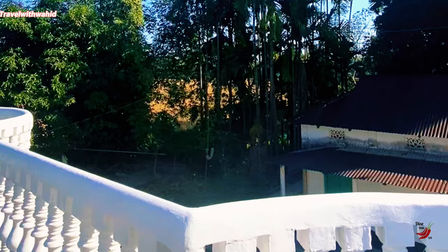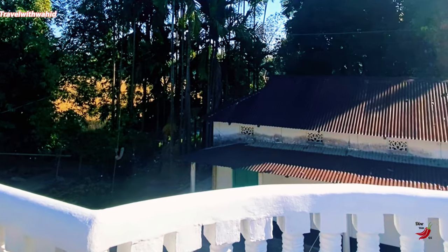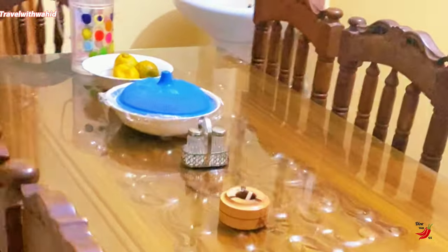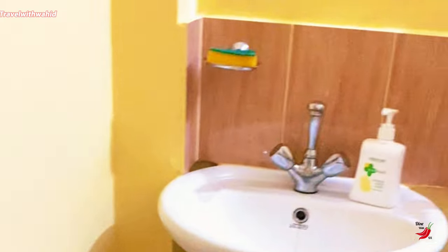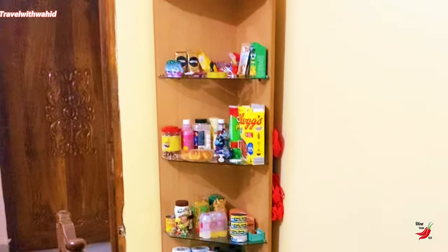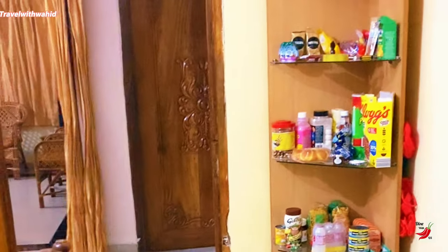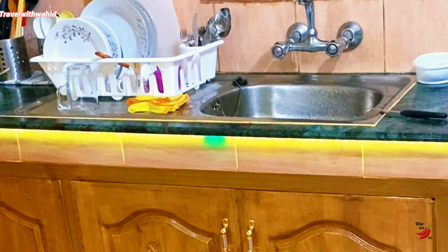It's awesome. Look how beautiful it is. So this is the dining area where I am staying, which is nicely done up. It's quite common to have a basin in a dining area in Bangladesh. You've got lovely shelves to stack away some of the stuff there for daily use. And you can see the view of the living room from the dining room.